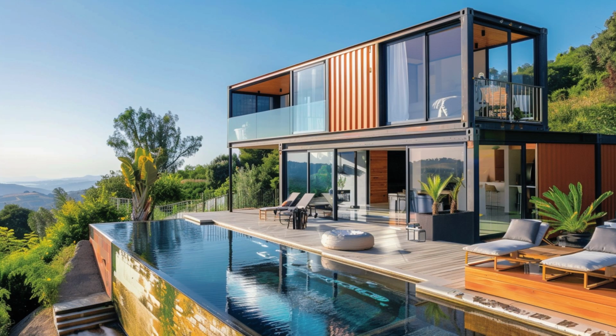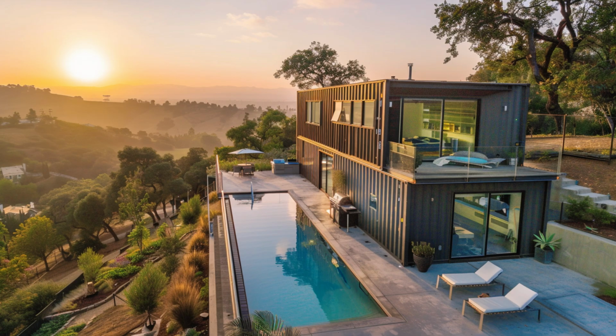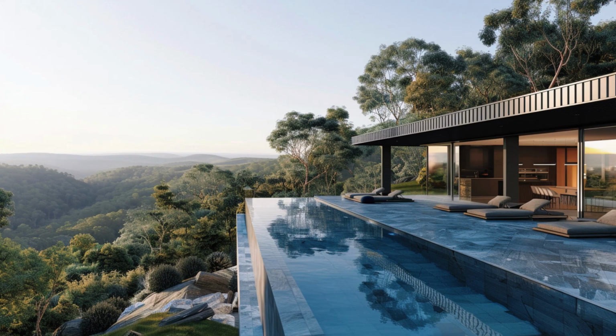A modern, minimalist, contemporary luxury home with a large infinity pool, set high on a hillside overlooking a valley with a distant mountain range. The house, constructed from steel shipping containers, has a warm, rusty orange exterior, contrasting with dark gray metal framework and large glass windows.